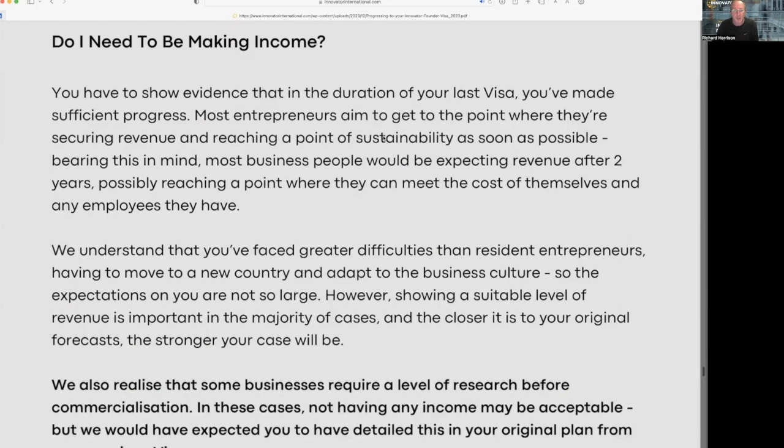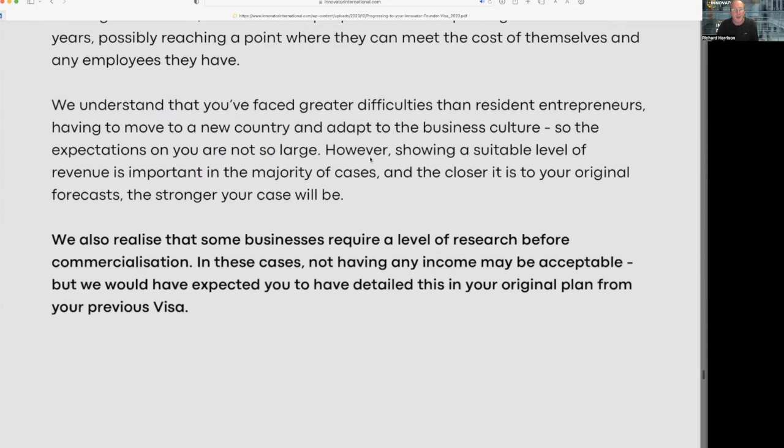Now, we've mentioned this a little bit already. Do I need to be making income? We recognise that some businesses require, for example, medical businesses, a lot of research before they get to an income making point. That's okay, but you should have detailed that in your original plan. The majority of businesses we would expect to be making a reasonable level of income and getting to the point where they are sustainable. Again, what does that mean? It means that your income is greater than your costs.